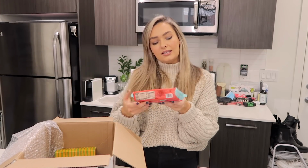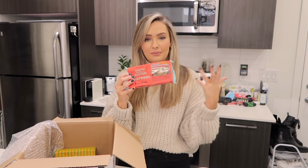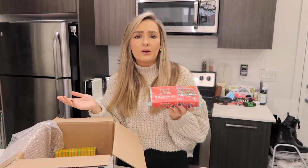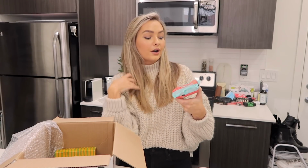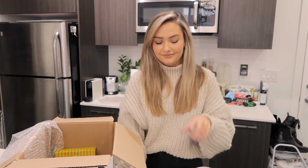This is kind of cool. This is the everything but the gluten. Get it? So they're everything but the bagel, but flavored crackers. I thought this would be kind of cool, maybe on a cheese board for the holidays, or yeah, I don't really have a plan for these. I just thought they were good and they don't have gluten, so that's the win.